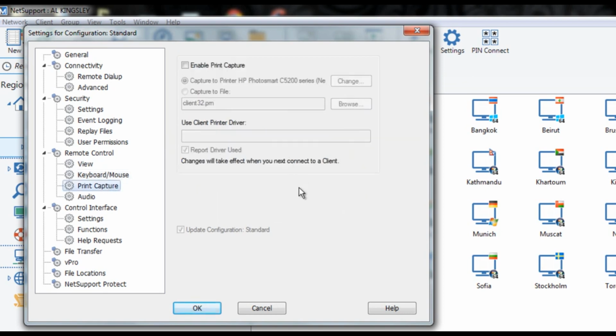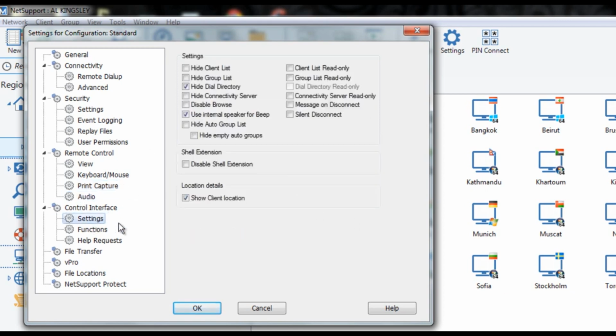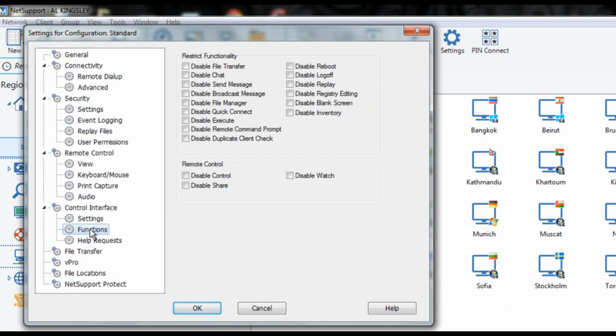Whether we want to capture the printer information, so when we're remote controlling a PC in another office, we can hit print on that PC, capture the print output and redirect it back to our local computer. Audio settings, as well as all sorts of configuration options within the control interface to hide or display certain information to suit. And in addition, we can also restrict certain functionality that's available.